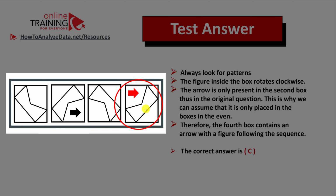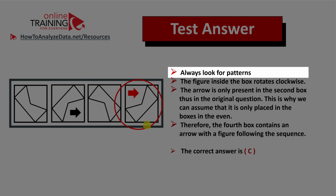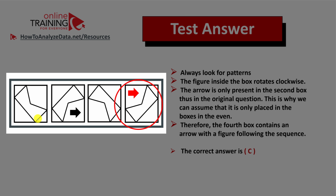And here's the answer. The fourth box in the sequence is now populated. But let's go through the logic and rationale so you would know how to answer similar questions in a test. Number one tip, and always a tip, is always look for patterns. So what you see is that the figure inside rotates clockwise. If you look at the corner of the shape, you will see that the corner was on a particular side of the square.